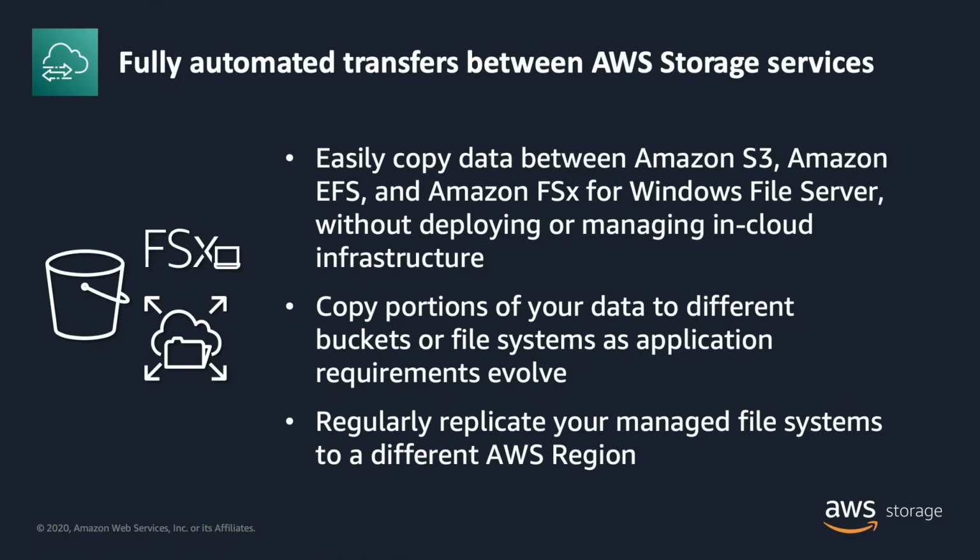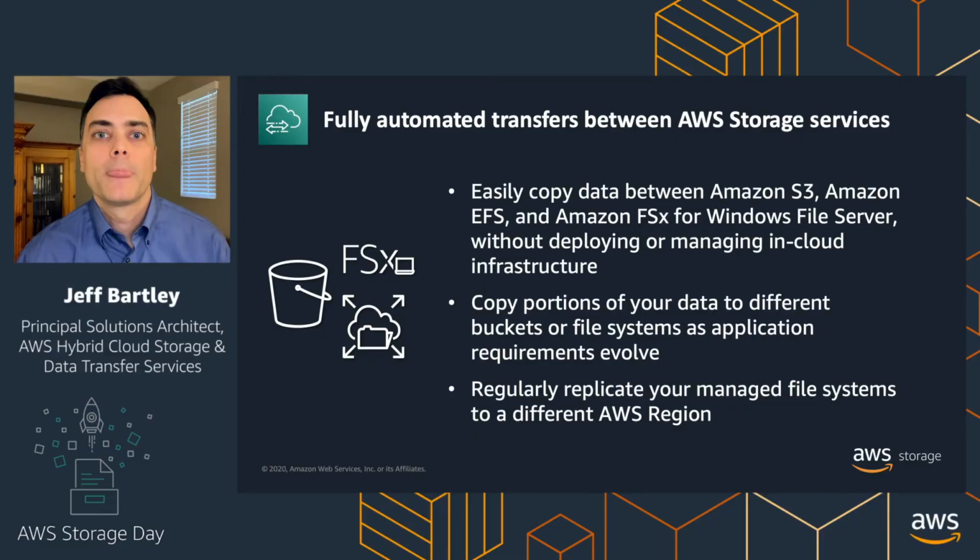And the second feature is also a really cool one. So I mentioned earlier that customers are using AWS DataSync to transfer data sometimes between their cloud storage services. And today, if you want to use DataSync to do that, you have to deploy an agent in the cloud. Well, this new feature removes that requirement and allows you to copy data between AWS managed storage services without any in-cloud infrastructure. So using this new feature, you can copy data between your EFS file systems or across regions.